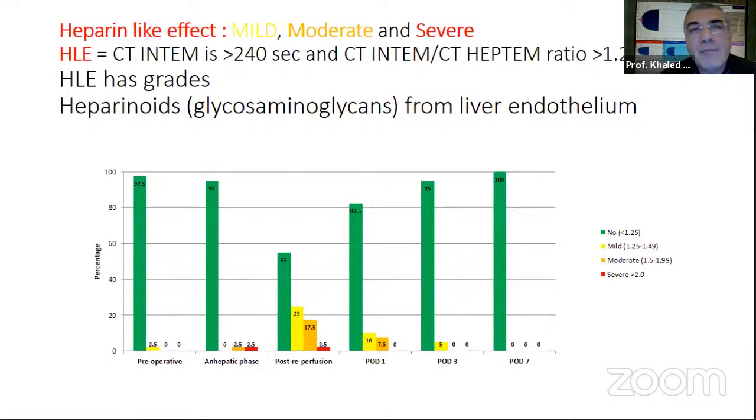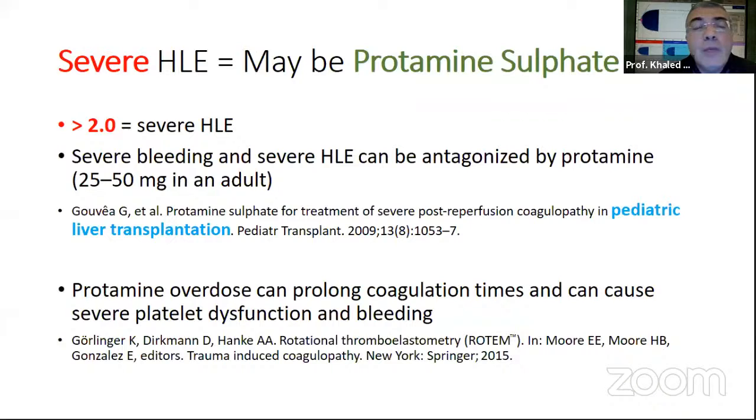The patients who suffered from a severe heparin-like effect during reperfusion were those who suffered from high rates of mortality. This was a discriminator for us and could discriminate patients who will need serious attention because they are going to suffer from high complications. This is called severe heparin-like effect. So we produced a ratio for this heparin-like effect depending on the parameters that we get from ROTEM, and we could say that if this ratio is more than 2, then this patient suffers from a severe effect.